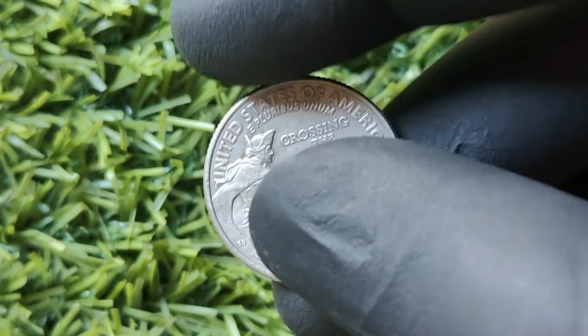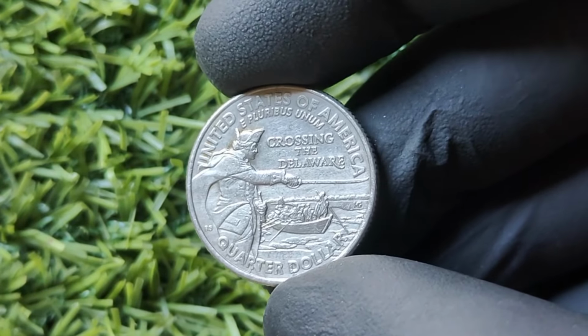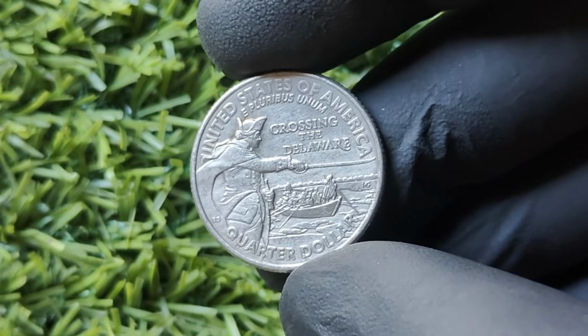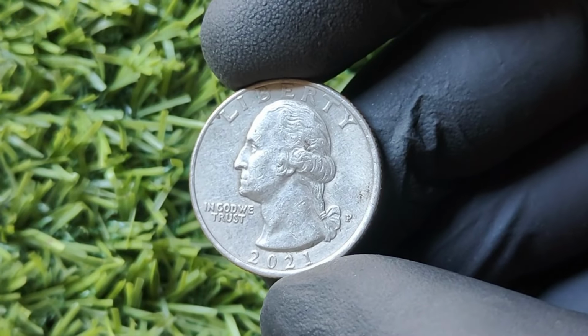Also check the coin's luster, weight, and feel. If it looks unusually sharp, shiny, and has an odd texture, you might want to get it checked out by a professional grading service like PCGS or NGC. And pro tip: use a loop magnifier. Don't try squinting at it under your bathroom light. That's just going to end with eye strain and sadness.